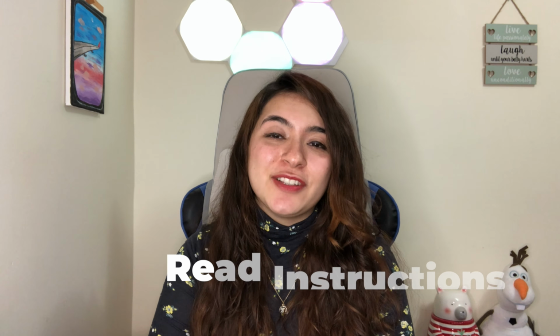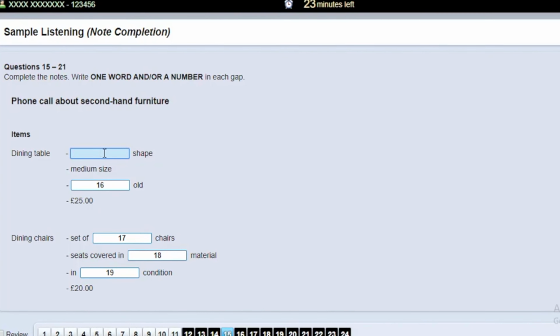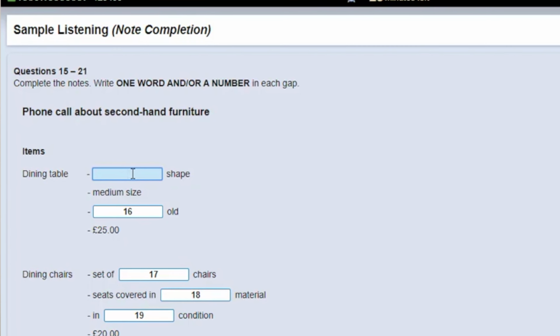So talking about giving answers, this leads me to my next point, which is read instructions very carefully. Usually at the beginning of every part it is written to answer this question in 1 word, answer this question in 2 words, answer in no more than 3 words. These are some examples. So pay attention to what is written over there, because if it says answer in 1 word and you answer in 2 words, you will not get points. All these things are very important, keep it in mind.